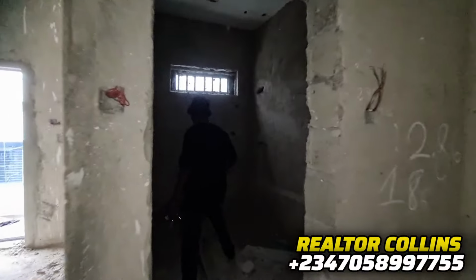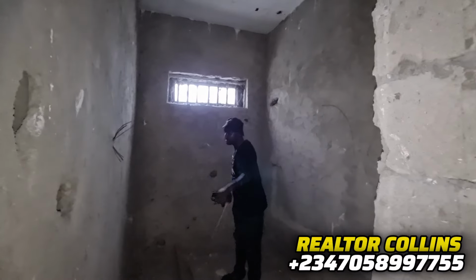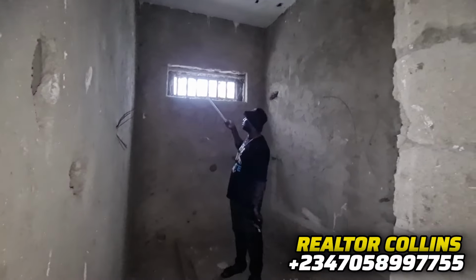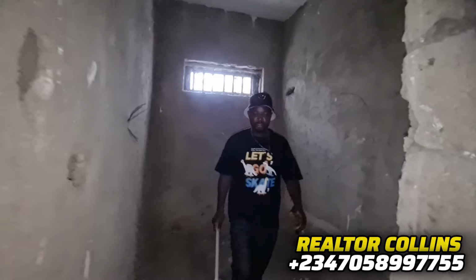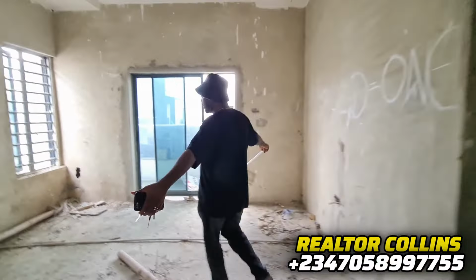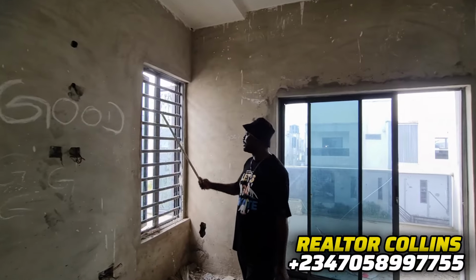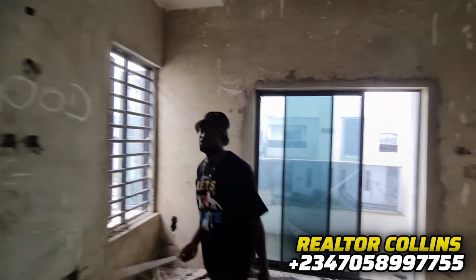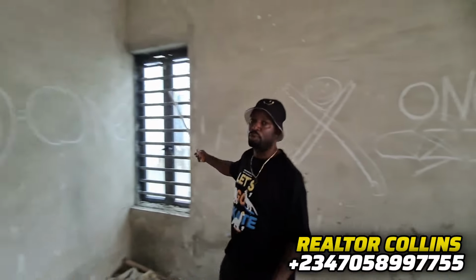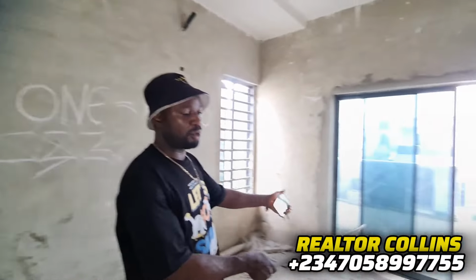Now you can see how special it is. Let me show you again. See, it is very spacious, the toilet and bathroom at least. See the ventilation. So you can see the massive space in the master bedroom. Double ventilation as well. We have the ventilation here, which is the window, and we also have another one in here, okay? So now, you can actually access the balcony from here.